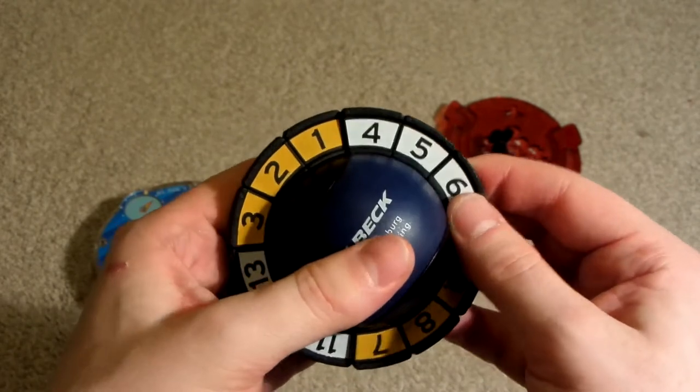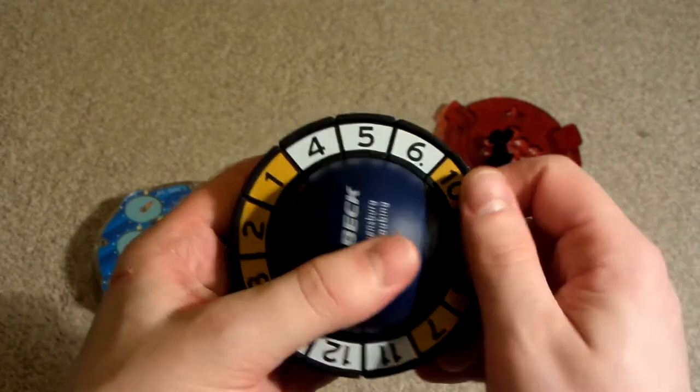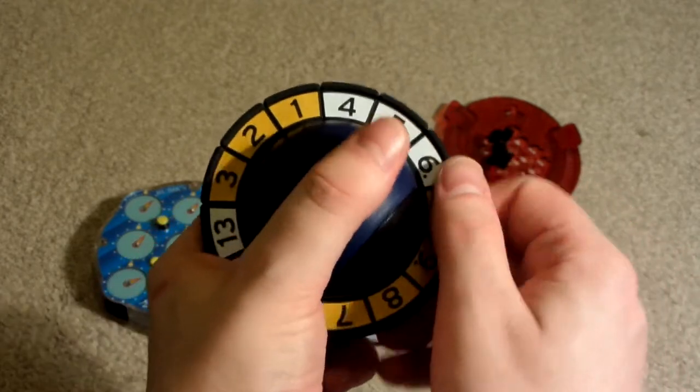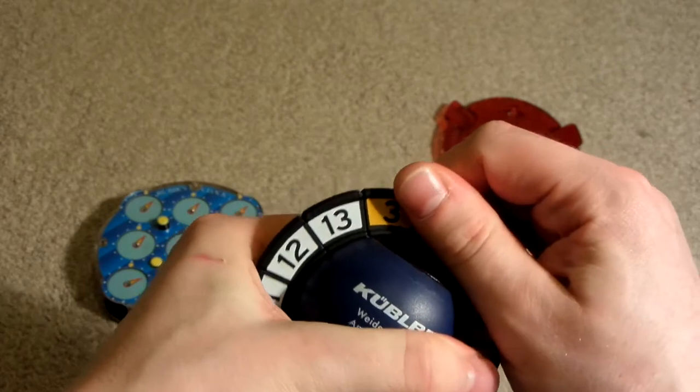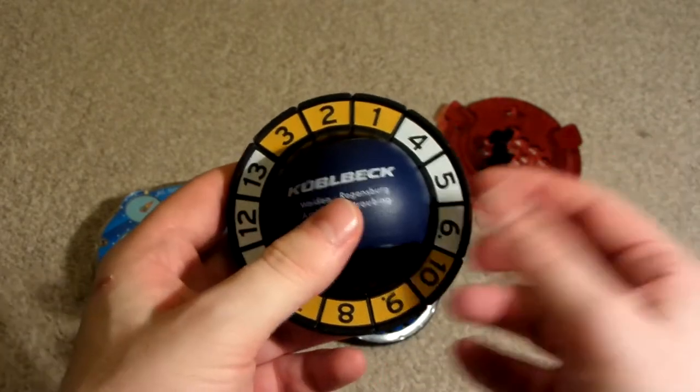You know something, I've got absolutely no idea. I don't want to put too much force onto it because it feels like I might break it, but... Okay, I'm going to try and figure this out and then I'll come back.